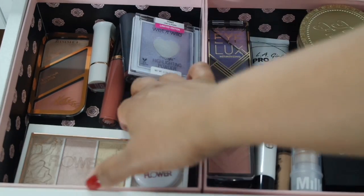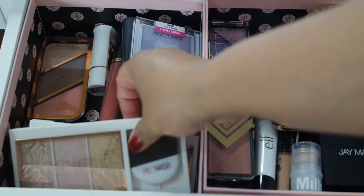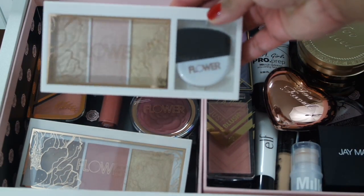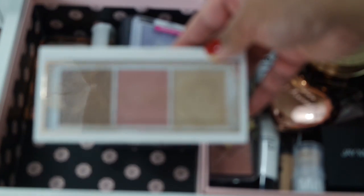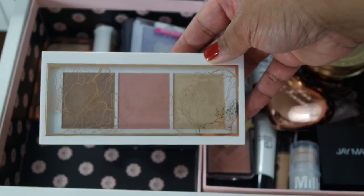The first things here on the bottom are both by Flower Beauty. This is the highlighting palette that I got a few weeks ago, so I put it in here. I have not used this yet. This is the contour palette. It also has a blusher and a highlighter in there. I did use this once or twice.